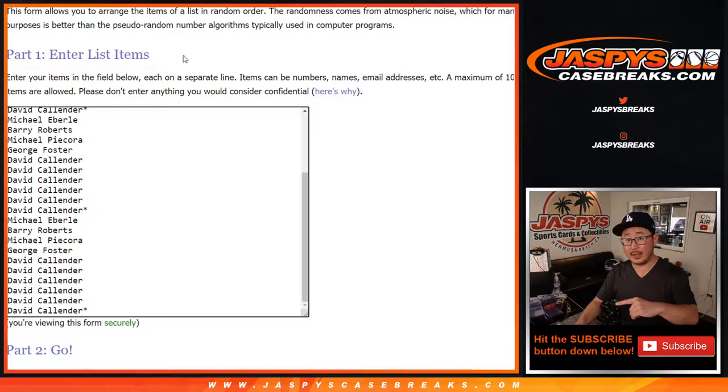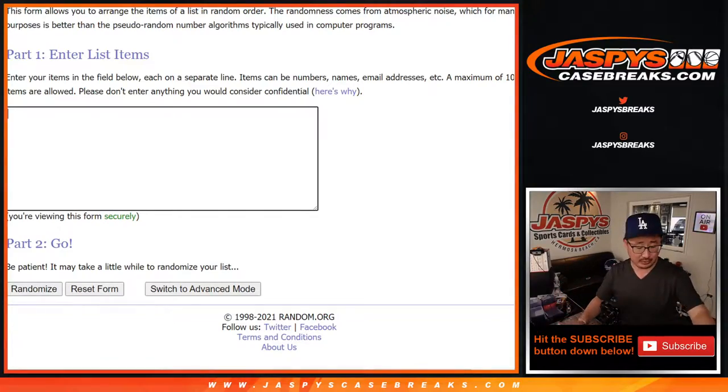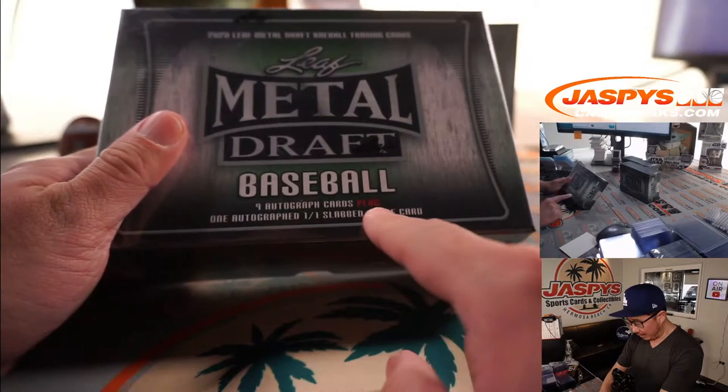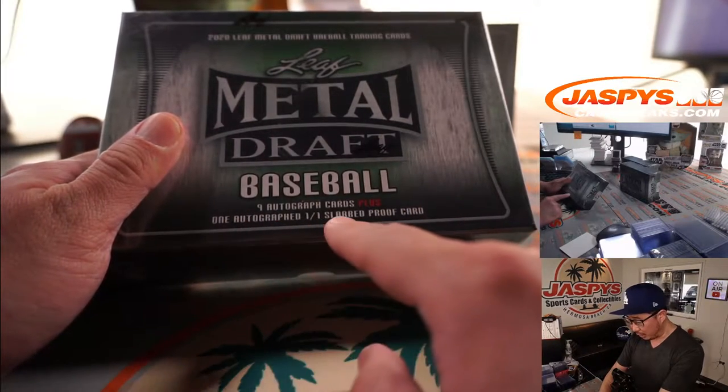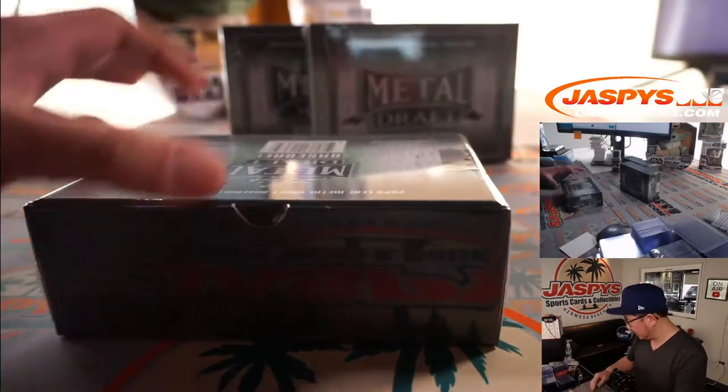Now we're going to open up the case first, the 3 boxes first, type in all the names, and then we'll do the randomizer. So let's see what we got inside here. Good luck, everybody. There's 9 autographed box cards plus 1 autographed 1-of-1 slabbed proof card, and a few train whistles in here as well.